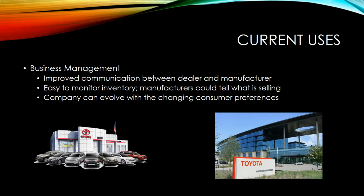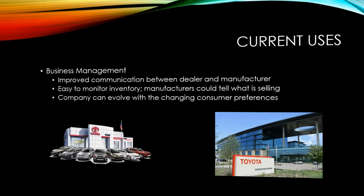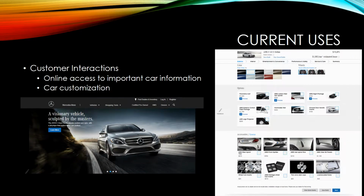Car companies have recently adopted IT. IT is fairly new in this type of industry. With its current uses in this industry, IT has helped a lot when it comes to managing the business. It has improved communication between the dealer and the manufacturer. With this, the dealer could easily send up any information regarding car inventories or some type of concern. Because of how efficient this process is, it definitely helps the company save loads of money.